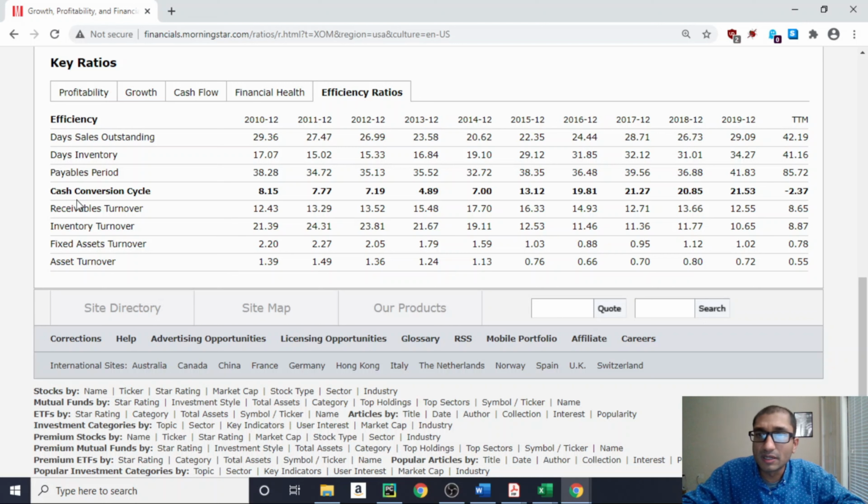And the days inventory number goes hand in hand with the inventory turnover. The inventory turnover tells us how many times Exxon's inventory goes through its system in a given calendar year. We can see that back in 2010, Exxon's inventory went through 21.39 times. And for the year ending in 2019, it only went through 10 times. So now we can make the correlation of how, since Exxon's inventory turnover has dropped off, its sales volumes, its revenue has dropped off as well.